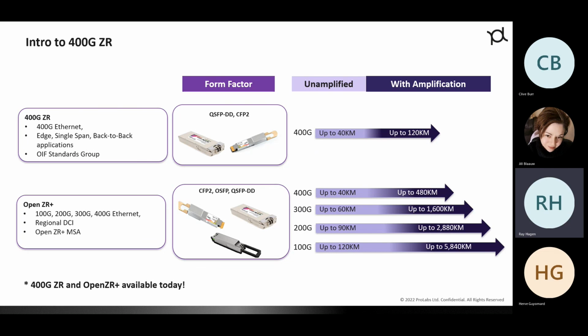Now, as we get into our Open ZR Plus, these are multi-rate. They can do 100 gig, 200 gig, 300 gig, and 400 gig Ethernet. They're really for regional DCI. We're seeing customers very excited about these to integrate into their long-haul transport type networks because they offer these different speeds, and they can be amplified multiple times.